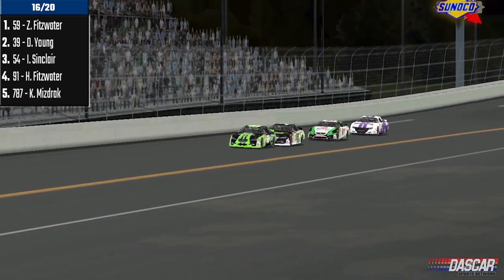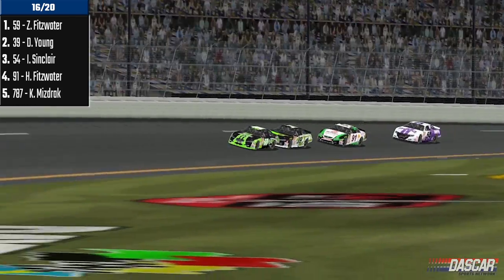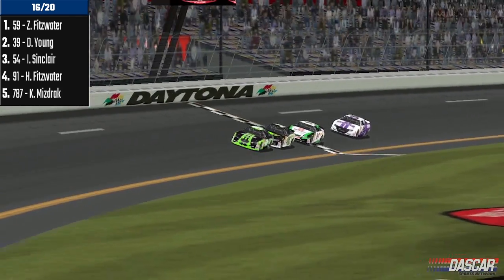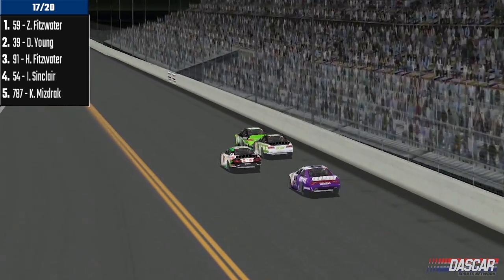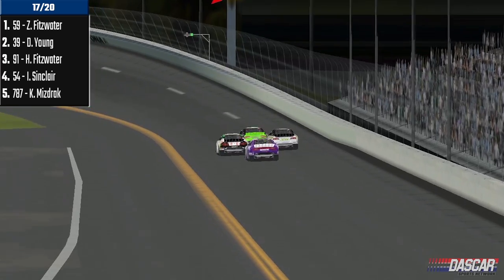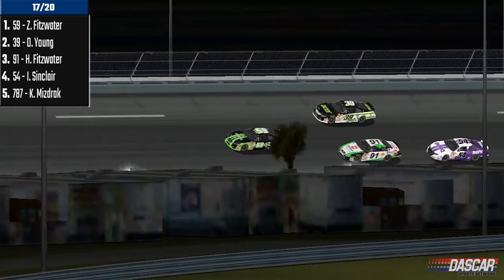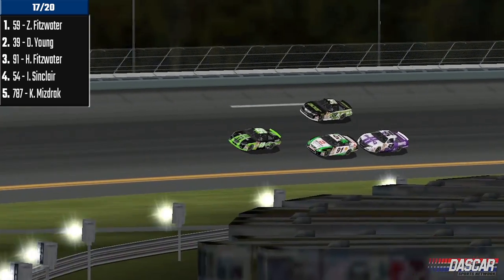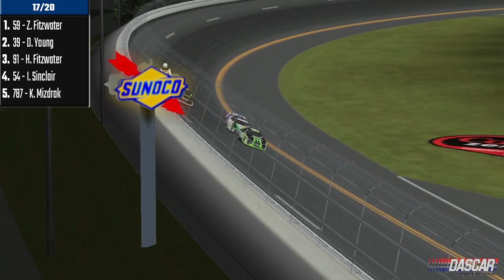If Henrietta wanted, she could block Young and Sinclair and keep Fitzwater up front, and vice versa. Zachary Fitzwater could throw the block on Dillon Young and Sinclair. Here comes Henrietta Fitzwater, car number 91, diving low. Young is going to get shuffled to the outside line. Here comes Sinclair. It's now a 4-car battle up near the front.